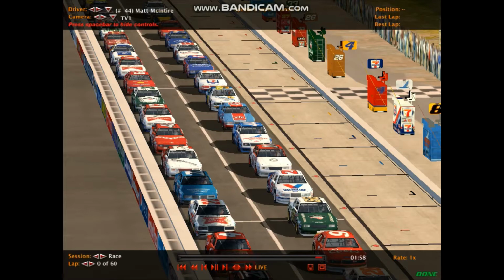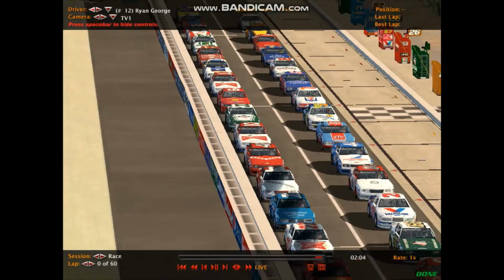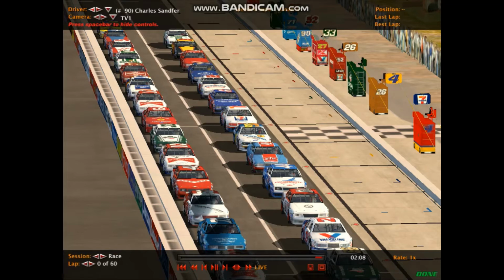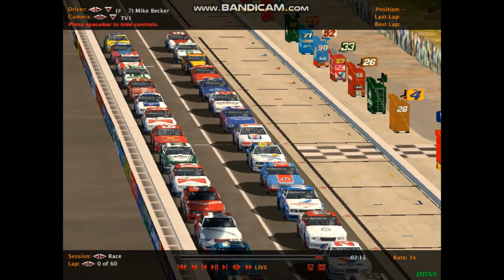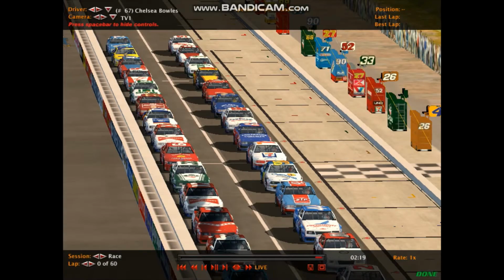Next row has car 44, Matt McIntyre, and number 48, Jesse Turner. Next row down has Kyle Matthews in 43, the STP Pontiac. He's flanked by Ryan George in car number 12. Next row, Charles Sanford in car number 90, and alongside number 33, Jacob Thibodeau. Next row has Mike Becker, number 7, and number 64, Jay Jefferson, a pair of Fords in that row.